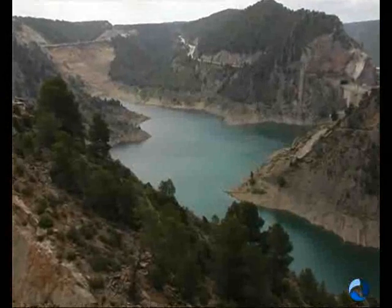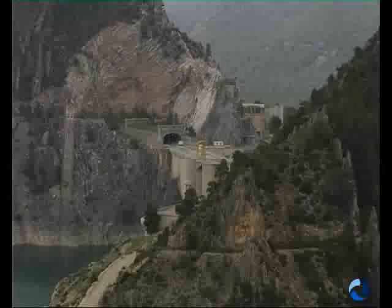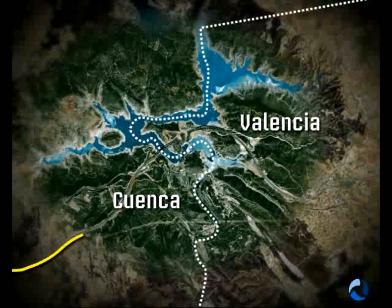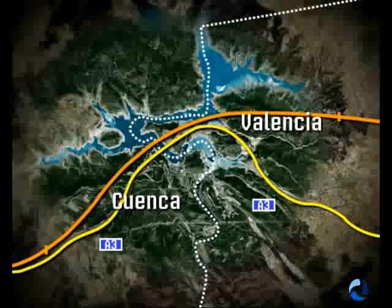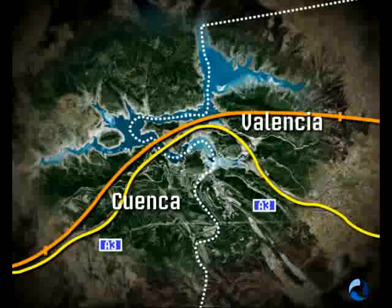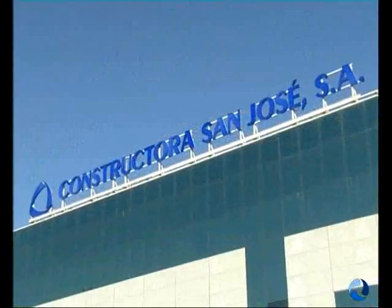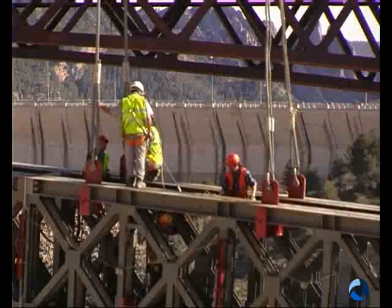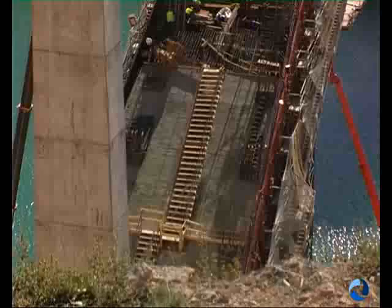One example of such a challenge is the section between the Contreras Reservoir and Villargordo del Cabriel, which passes through the municipalities of Minglanilla in the province of Cuenca and Villargordo del Cabriel in the province of Valencia. The section runs from west to east along the same corridor as Spain's A3 highway. San Jose is constructing the section of the track between the Contreras Reservoir and Villargordo del Cabriel. This section is without a doubt the flagship section of the Levante high-speed railway line.